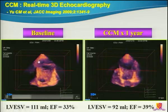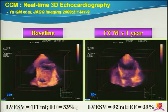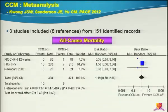This is an example of a patient who had a large area of hypo to akinetic left ventricle, and you can see that the contractility is actually enhanced after therapy, and the EF increased from 33 to 39% with reduction of LV volume. Now, what about meta-analysis?